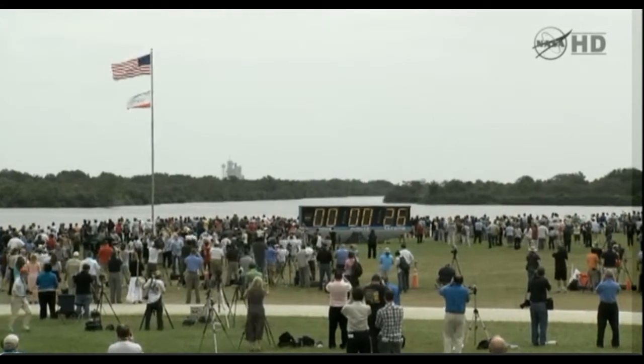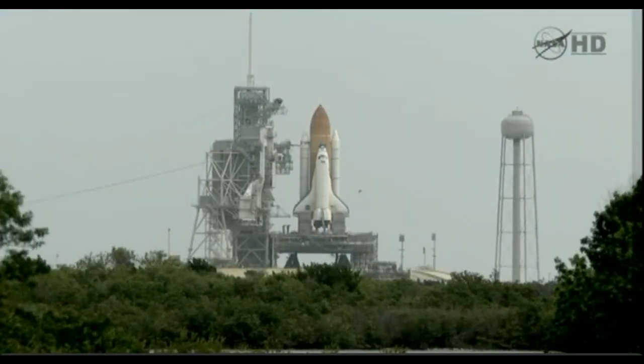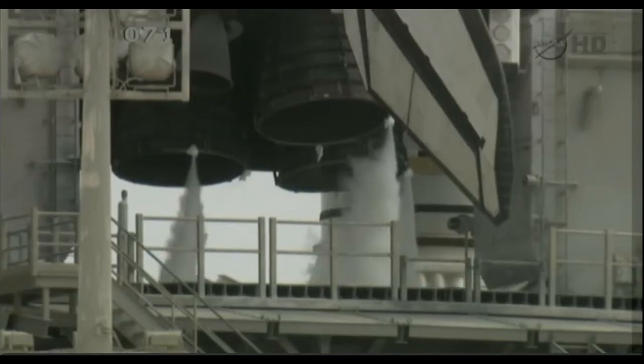Handoff to Atlantis' computers has occurred. Solid rocket booster nozzle steering check and work. 20. Firing chain is armed. 15. Go for main engine start.